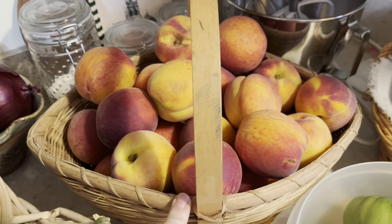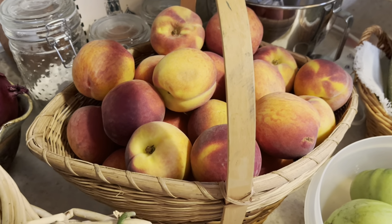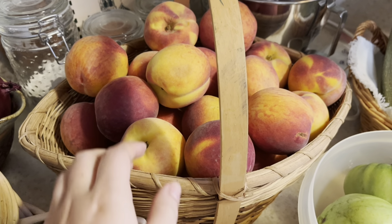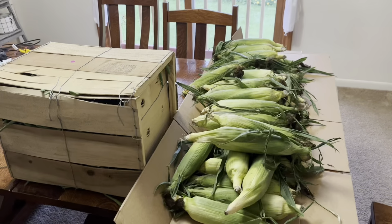I got a lot of peaches because I want to make peach salsa, and I want to just have canned peaches on hand. So got a lot of those. I got some red onions. I also got one of those big 50-pound bags of white onions because my onions are growing, but they're not growing nearly as big as I wanted them to be. So in order to have some onions in storage and use them for some of these recipes that I want to use, I went ahead and got a big bag of them.